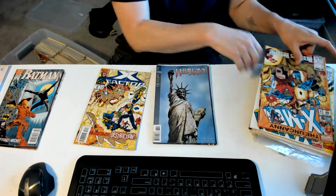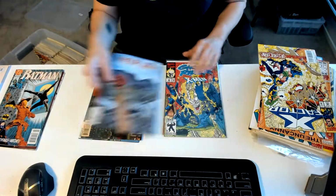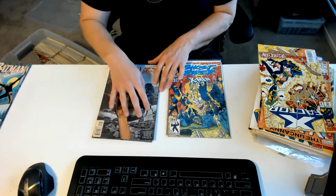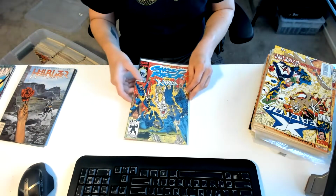Oh, some Hellblazer. That's cool. I thought I got rid of all my Hellblazer. My friend Keith was a bigger Hellblazer fan than I was, and I remember trading him a bunch of Vertigo comics, including a lot of Hellblazer, for a bunch of Transformers and other 80s toys.